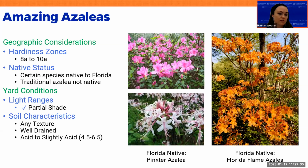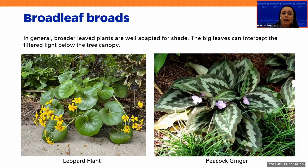They can deal with any textured soil as long as it's pretty well drained, but they do prefer an acid to slightly acidic soil situation. So if you are dealing with a more acid soil, we like to teach to put the right plant in the right place. So if you have a soil that is a little bit more on the acidic side, the azaleas could be a fantastic choice. If you don't have the soil type for that, it might take added inputs, which means added work. That's not as Florida friendly. So that's really just a conversation to have with the homeowner. But these are some really fantastic options. In general, our broadleaf plants are better adapted for shade.